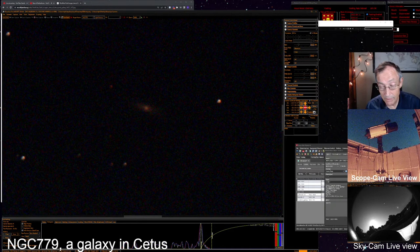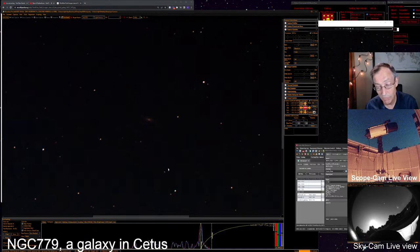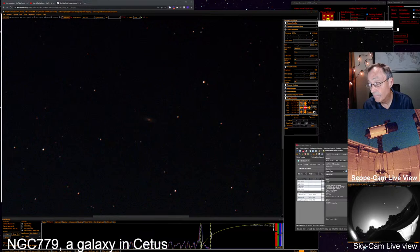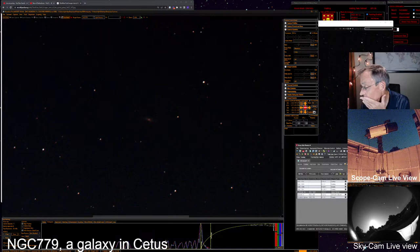Well, we're starting to see that something is there at least, aren't we? But still very tiny. NGC 779 is super tiny. O'Meara is right. But we could still detect a faint oval glow after just 3 minutes. 779. That is really small, yep, for sure.